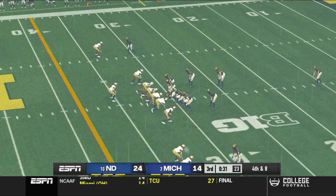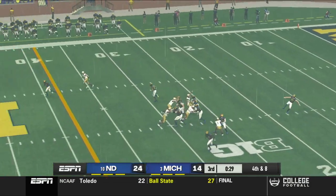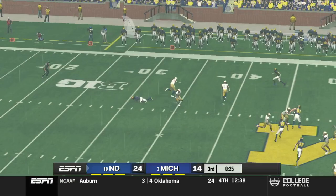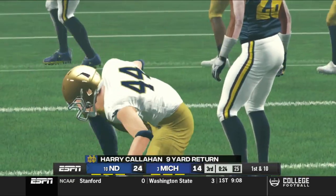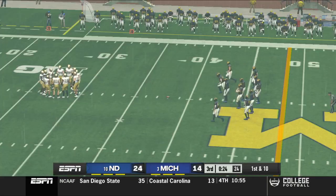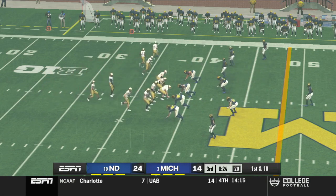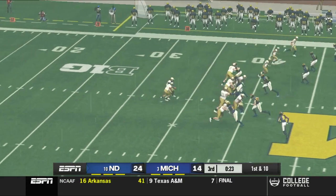Callahan, the return man. Callahan fields at the 29, so he got a little on that return. Well, Brad, early it looked like there was an opening there, but the seam closed quickly. I was really impressed with their last series. They came out with a focus on the passing game, and the offense got the job done. We'll see if they have the same strategy here.